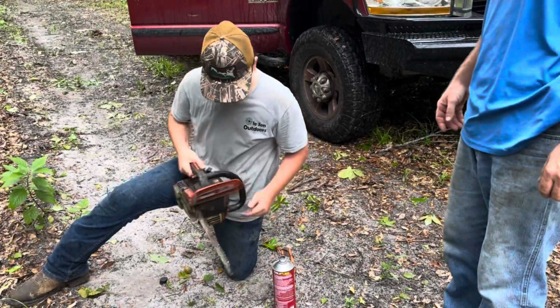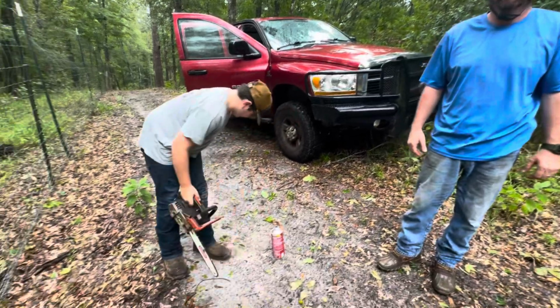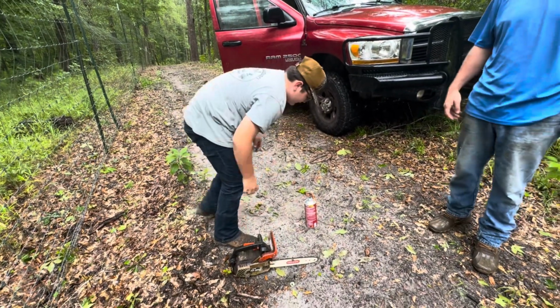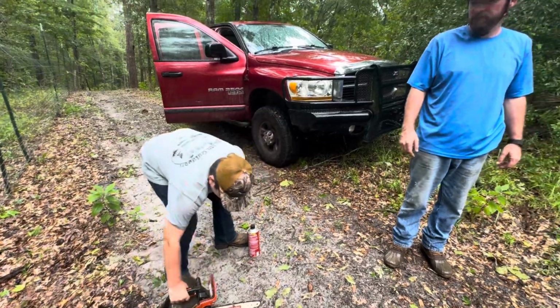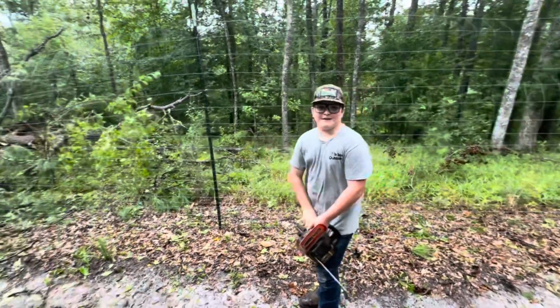Where'd you put the gas at? Okay. About put it in the bottle. Because this one's reversed in there. Yeah, that's why I'm making sure. Because I opened the one that's usually the gas on the other one, and it looked thick. I was like, oh gosh. This is the way on the fence, now we're going to clean it up.